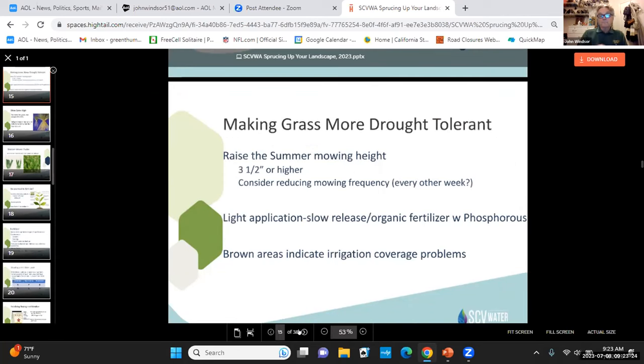So a couple things you can do with your lawn. One is grow it as tall as possible. Keep it 3.5 inches or higher. So that means after you mow it, you want it to be 3.5 inches tall. If that means you don't mow as often, that's fine.